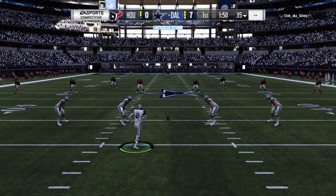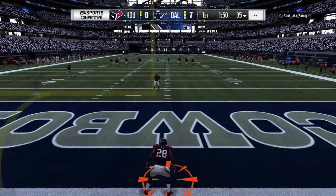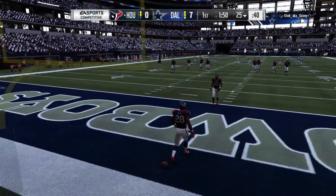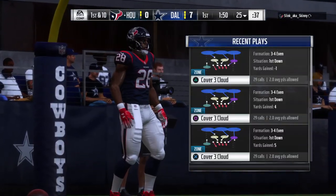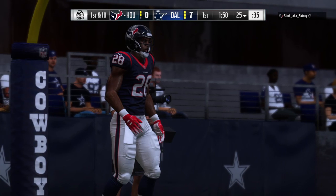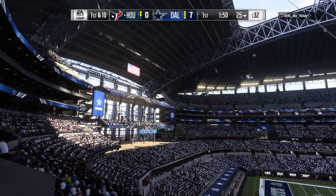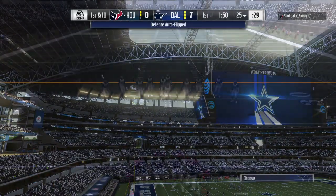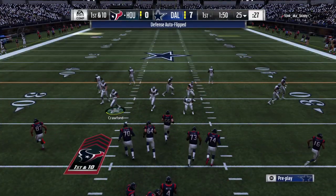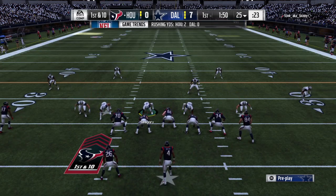Now to kick this one away, and off it goes. This will be fielded on the back line of the end zone. Now the Texans offense, they head back out to do battle here. Watson will bring up the Texans here, first and 10 at their own 25-yard line.